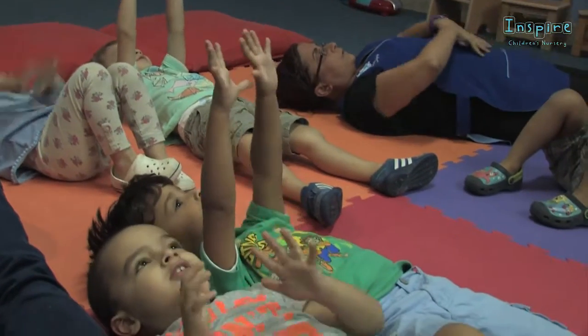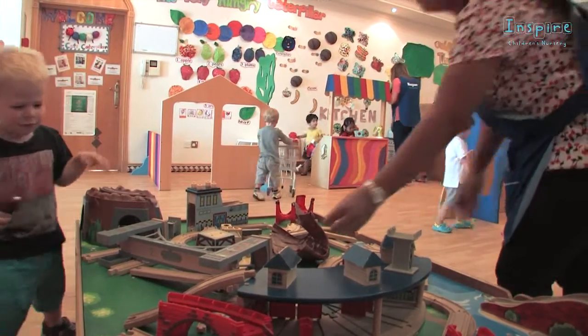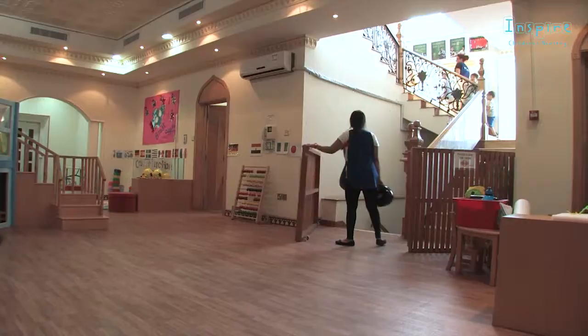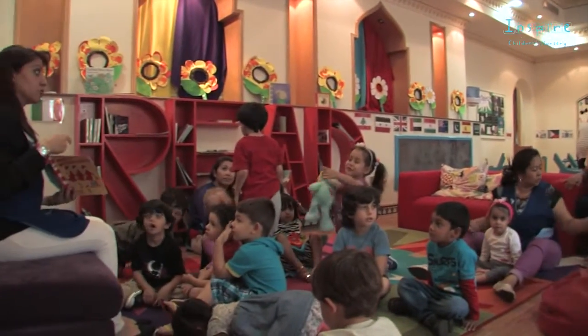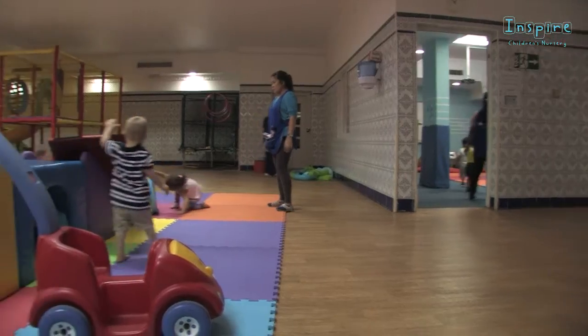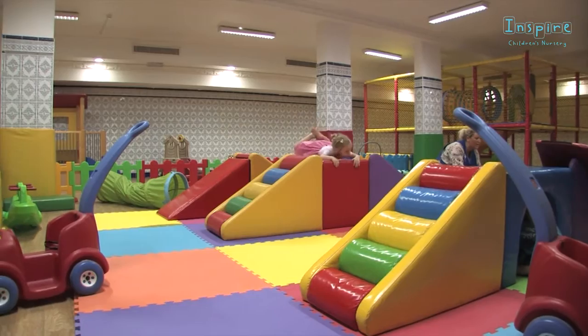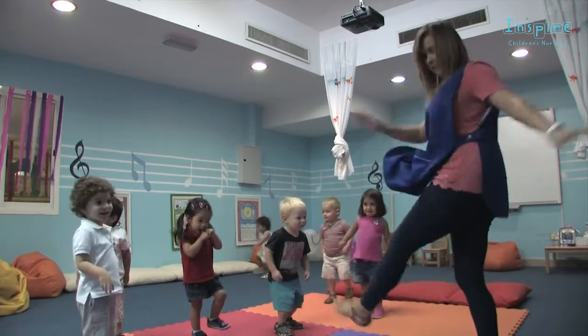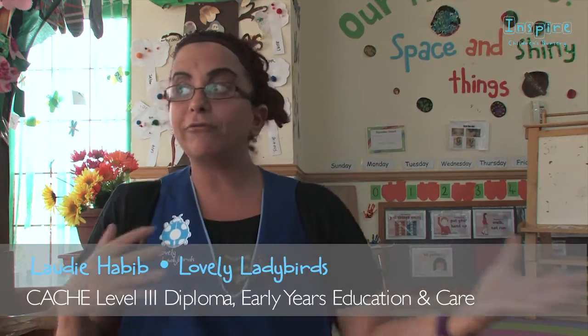What makes Inspire unique is that you have different areas in the nursery. We've got a dramatic area, we've got the community area, we've got the basement area. They're big, spacious places where the children will go and discover what they learn about themselves, which has to do with the emotional, physical, intellectual, basically the whole child. And this helps the child to become more aware of how to control themselves without any support.